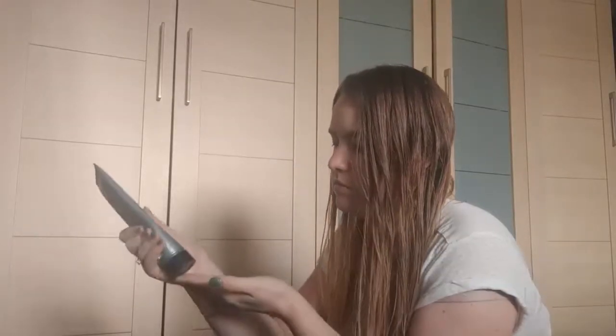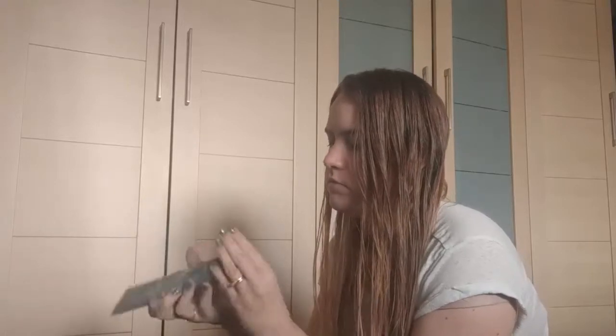What I will do is I'll just run some product through my hair before I go to dry, and I have some favourites that have been favourites for a long time, and you will have seen me speak about them before. The first one I run through is the Bumble and Bumble BB Straight Blow Dry. I don't think they do this anymore.